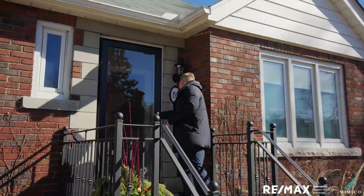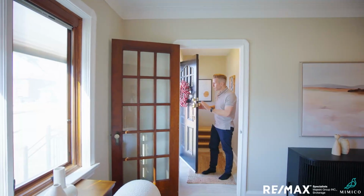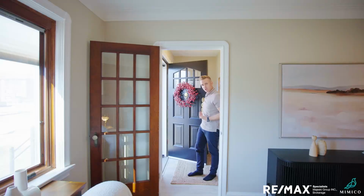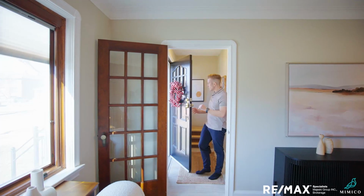89 Albert. Coming inside off that lovely front porch, all clad in stonework, and there's a lovely kind of glass storm door, which is lovely just to let that natural light in those warmer months. Just have this blast of light coming in. So lovely to have that.